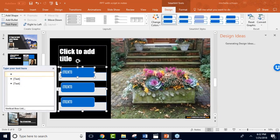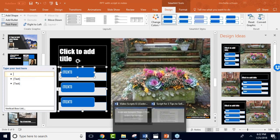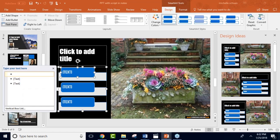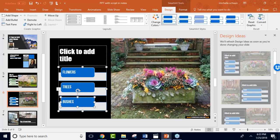And I think I'll just say, let me go back to the script again. What do I say here? You can enhance your home's curb appeal by planting flowers, trees, or flowering bushes. Okay, so we're going to say flowers, trees, or bushes. Okay, that's really nice and all, but I don't like that blue color.